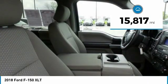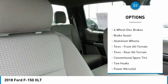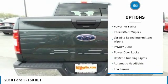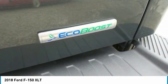Here are some of this vehicle's great options: keyless entry, stability control, traction control, anti-lock braking system, steering wheel audio controls, Bluetooth, driver airbag, power steering, adjustable steering wheel, four-wheel drive.